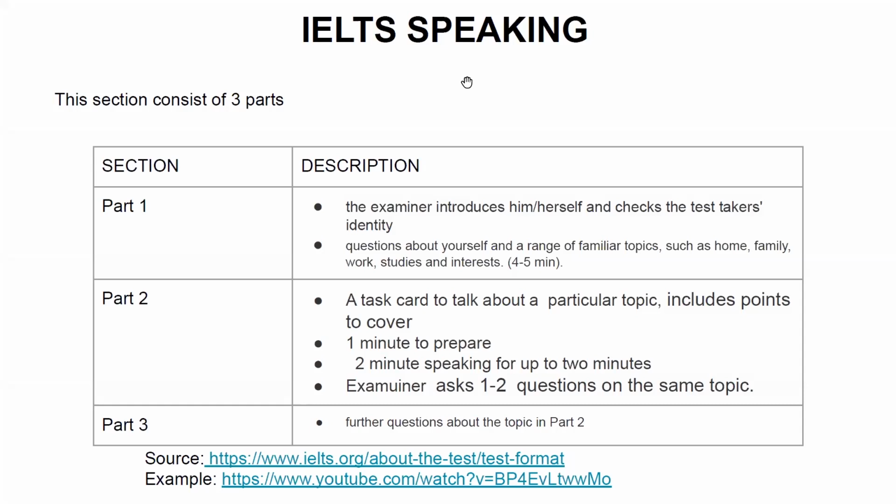Simple conversations. Okay, and then with task two, you'll be given a clue card, a card or a paper that will have a topic and give you prompts on what you should highlight. You'll be given a minute to prepare for this task, and then you use 2 minutes to speak. And then task three is basically further questions from task two.